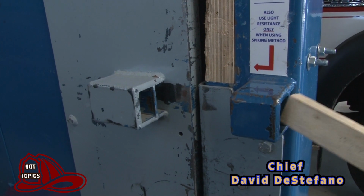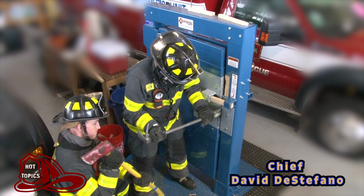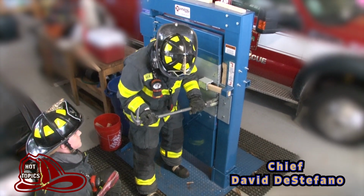I'd like to introduce everyone to the Belmont Fire Department's forcible entry door prop. We've had this prop for about a year, and I thought folks might be interested to learn how we train to gain entry.